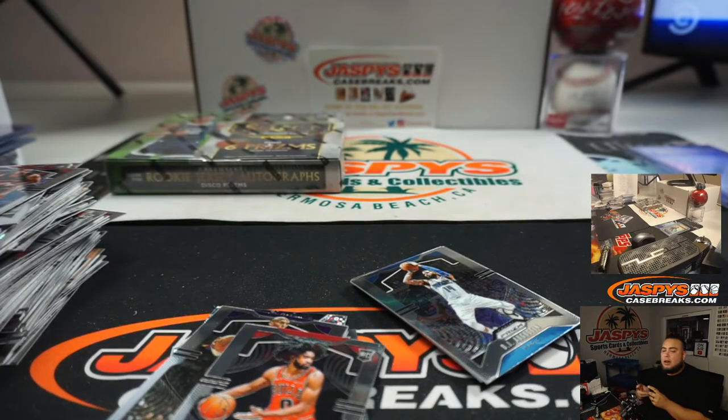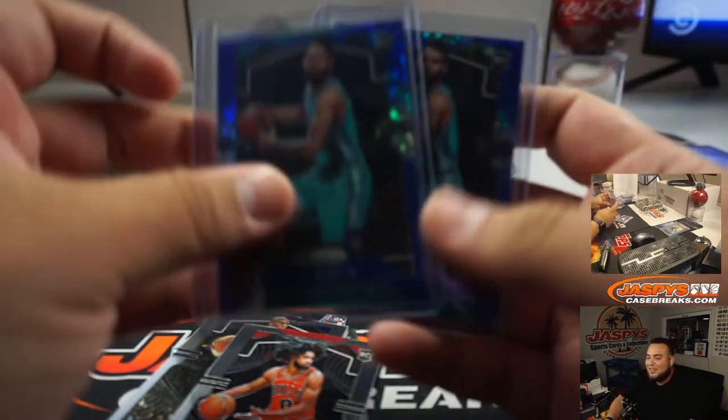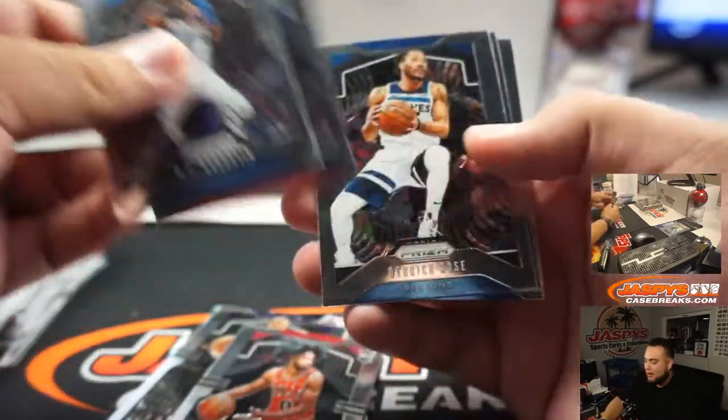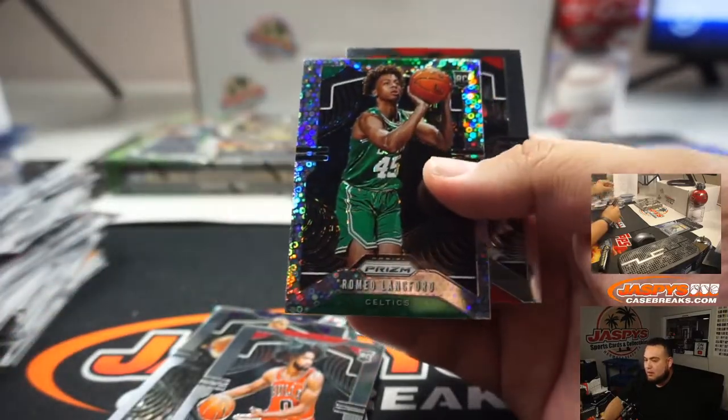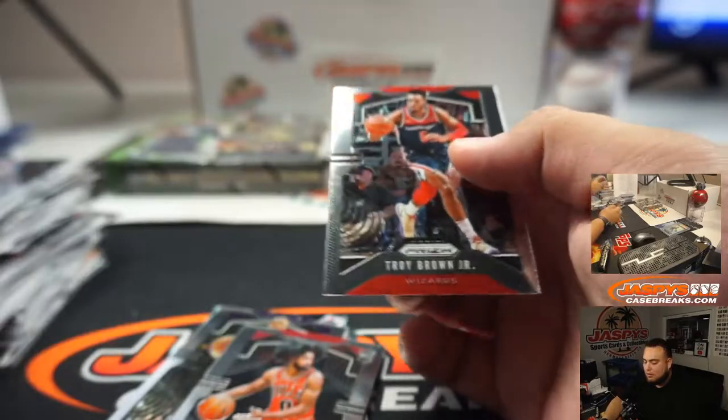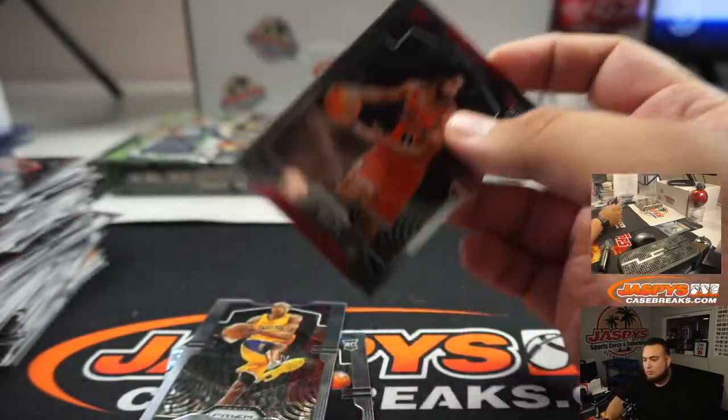Hobby, well, I don't know, man. Hobby's like a $1,300 box, so I'd probably charge like $110 a pack, maybe. $100 for a pack of Hobby. Romeo Langford. Alright, there you go.